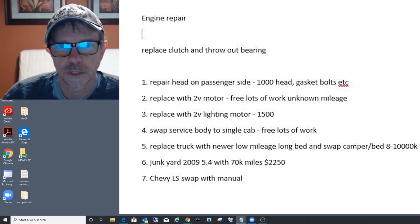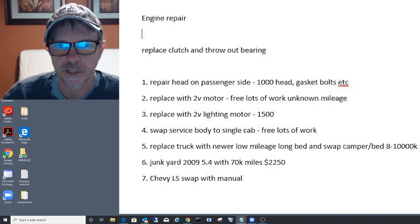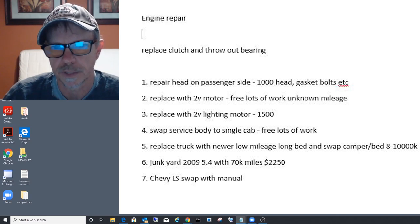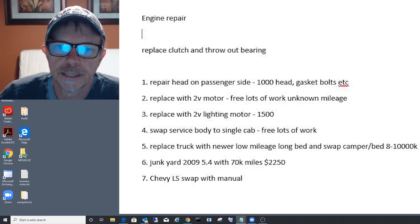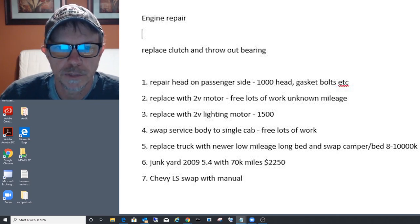But then again, I'm faced with an engine with unknown mileage on it. And I know that that body's got 380,000 miles on it. So maybe not a good idea, because I lose the crew cab, lots of miles on the body, and unknowns. There's too many unknowns in that equation. So I probably won't end up going that route.